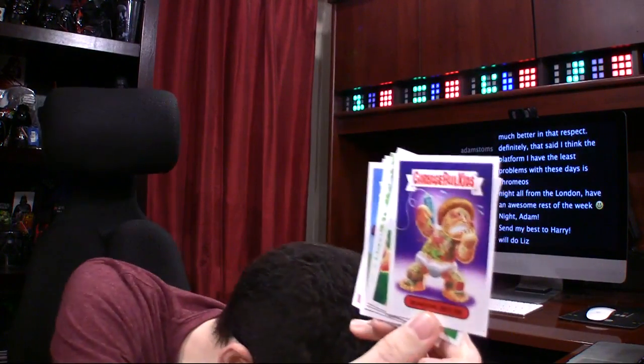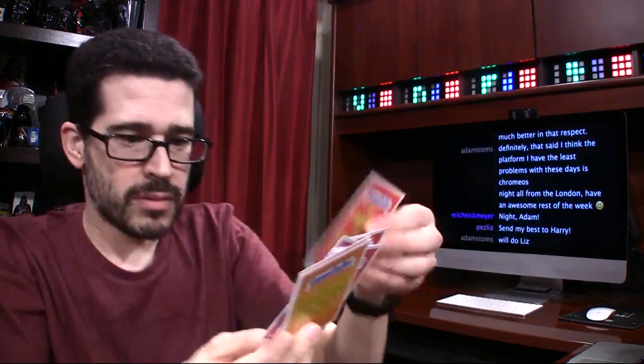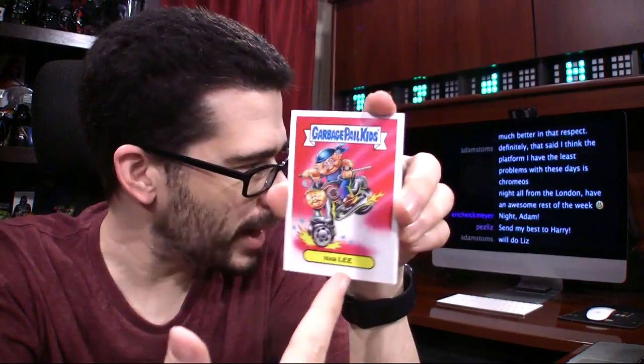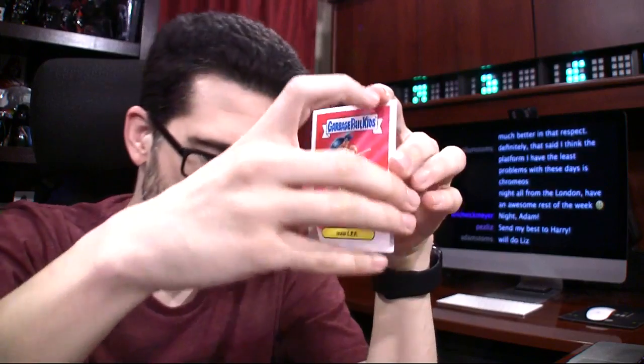Removing Reese. Boy, I've got some dupes. Harley. Look at that. That's my dad. There's my dad? My dad is a Garbage Pail Kid. Harley. He still rides bikes. So that is indicative of what you might find in the average package.